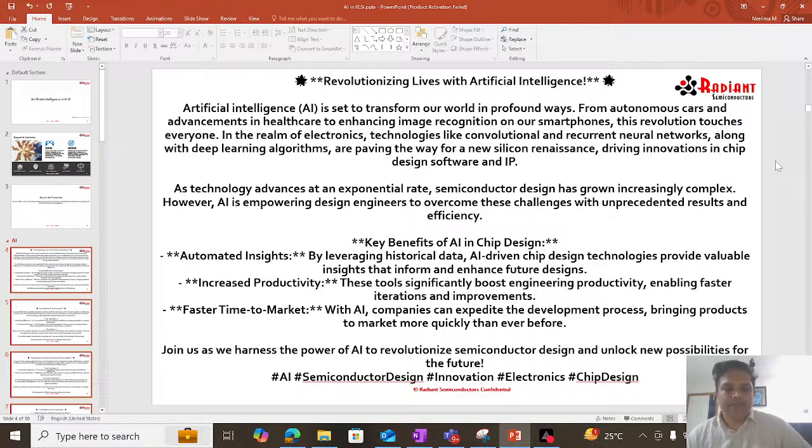Automated insights. By leveraging historical data, AI driven chip design technologies provide valuable insights that inform and enhance future designs. Increased productivity. These tools significantly boost engineering productivity, enabling faster iterations and improvements. And of course, faster time to market.